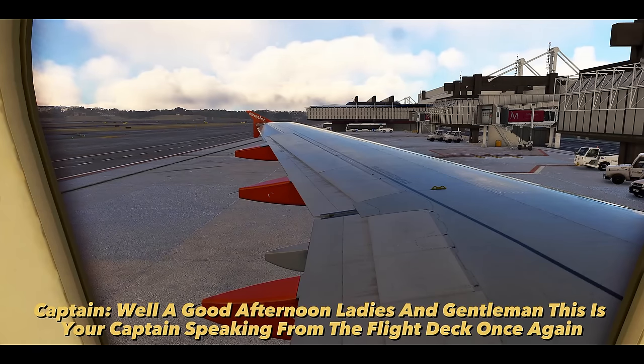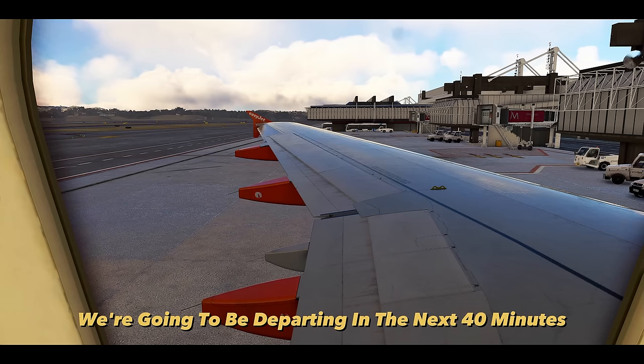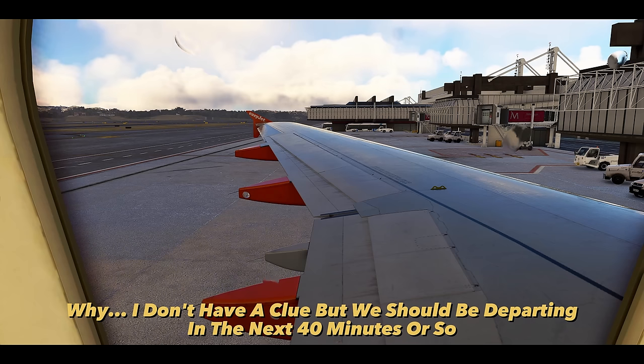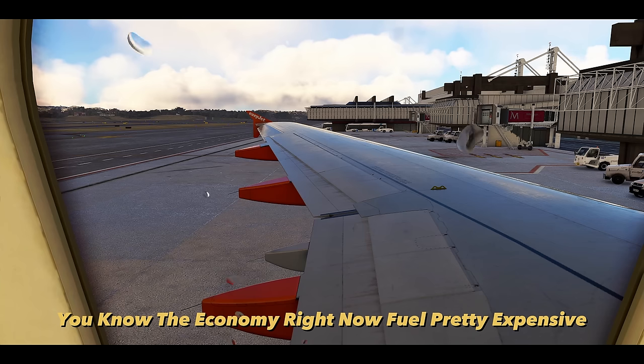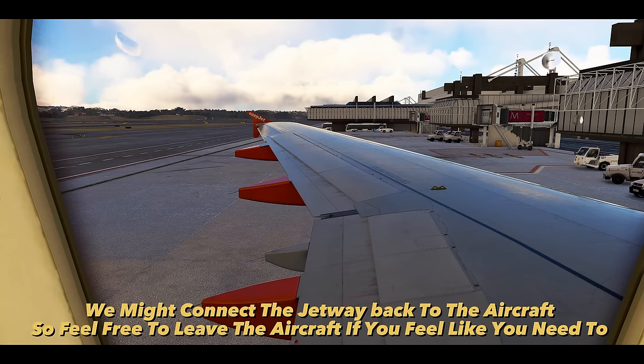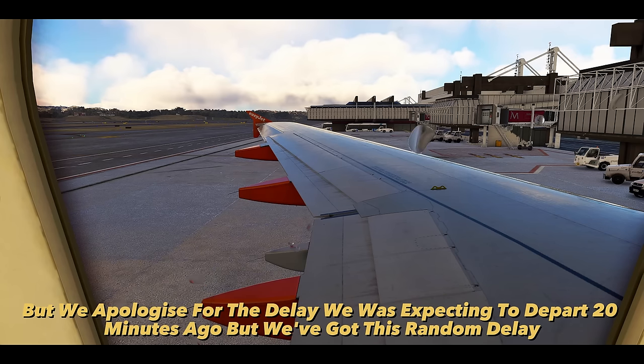Hello, good afternoon, ladies and gentlemen. Just getting to speak in front of the flight deck. Once again, we just got an update on our departure time. We're going to be departing in the next 40 minutes. Why? I don't have a clue. But we should be departing in the next 40 minutes or so. Unfortunately, we might have to turn off the APU for a little bit because we want to save on fuel because, you know, the economy right now, fuel's pretty expensive. We might connect the jetway back to the aircraft, so feel free to leave the aircraft if you feel like you need to or get some fresh air and all that good stuff right there. But we apologize for the delay. We were expected to depart 20 minutes ago, but we've got this random delay. Thank you very much. What a noob.